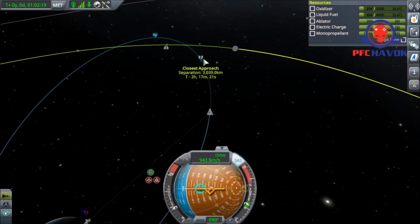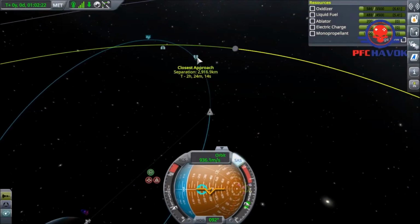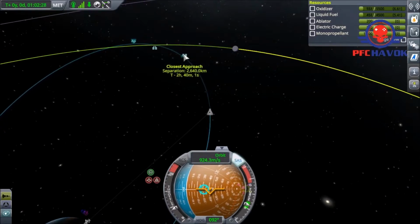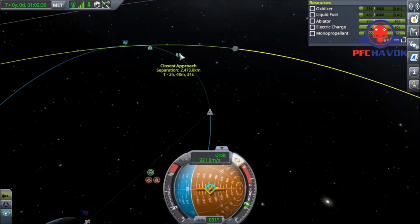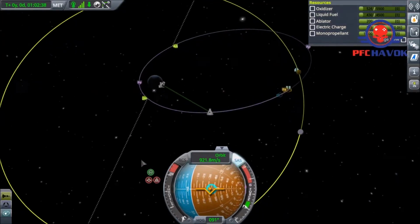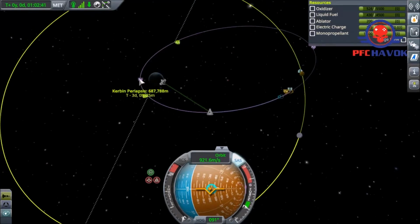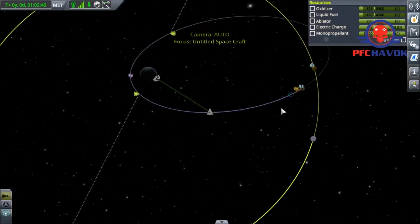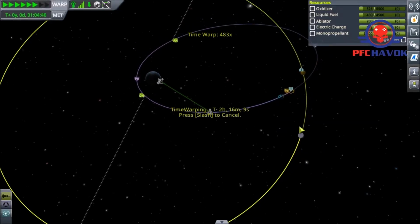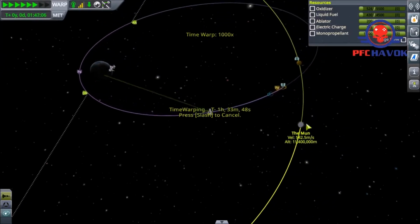Goes closer, closer, closer by far. Yep, there we go, our periapsis, and then after is going to be easy enough to return us home. So we've set our little flight. We can time warp to it all.